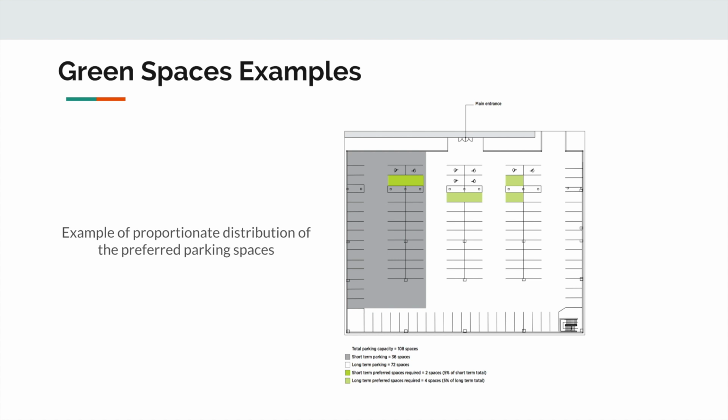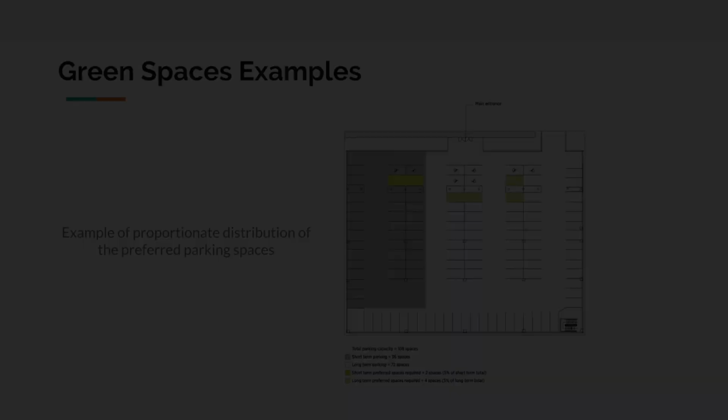As we can see from the image, all of the green vehicle parking spaces are near the main entrance of the building. This is part of the incentive by the LEED system to reward superior parking spaces, incentivizing residents to use green vehicles. The overall lot has 108 spaces, and there are a total of 6 green vehicle spaces, accounting for 5% of the total lot capacity as required.